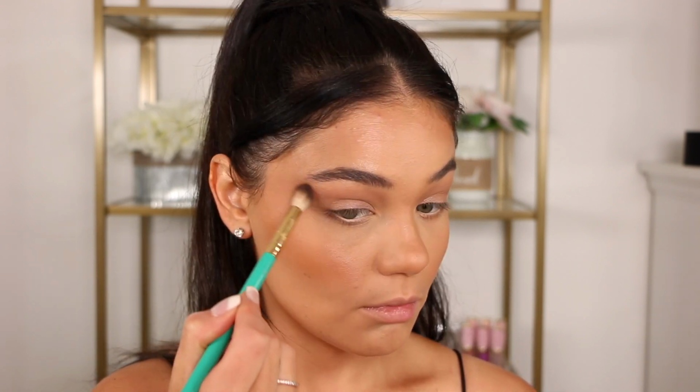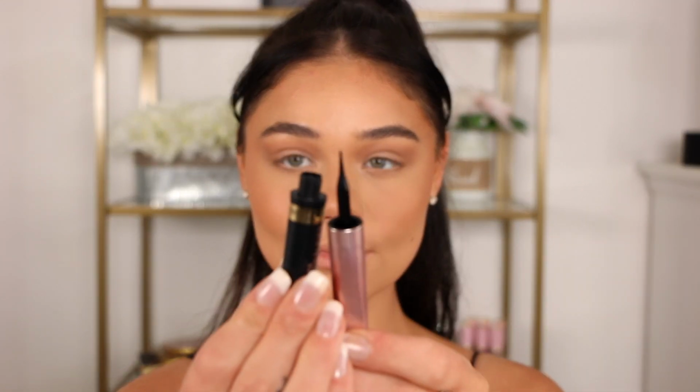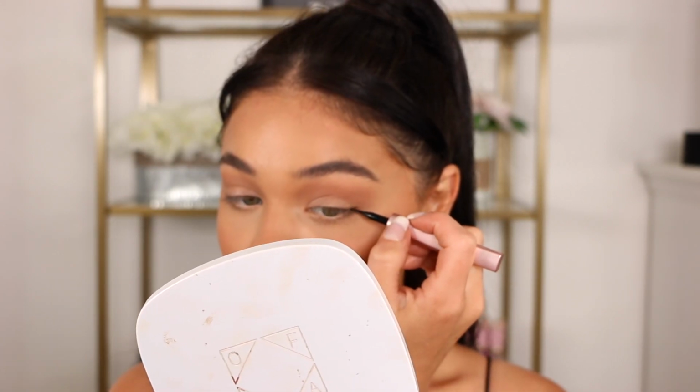I'm going to be taking L'Oreal Lash Paradise Eyeliner, and I'm going to apply a wing to the side of my eye. It's not going to be a really bold wing, but it's going to be just enough to create that cat kind of eye, and I'm going to just pop it onto the eye.